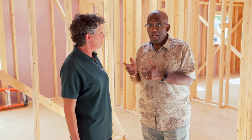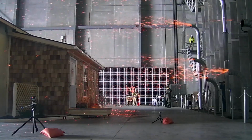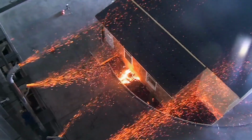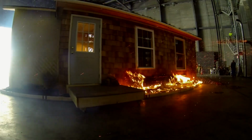We're here with Julie Ratzman. She's the CEO here at IBHS. Now, you do all kinds of testing with fire. What are you testing here? Here we're meticulously recreating an ember storm. So we create in our laboratory the right kinds of embers, the right kind of firebrands. We push them with some wind so that they attack the structures the way a realistic wildfire ember storm would look and the way it would act.